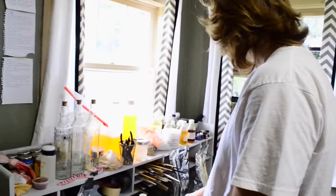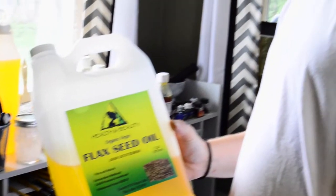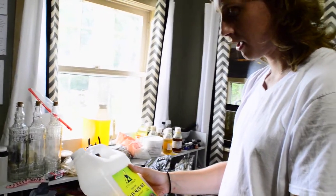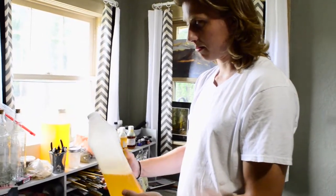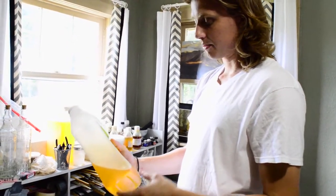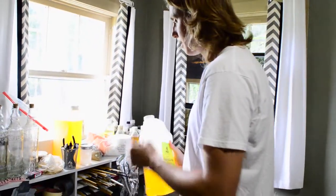This is everything I need to make all my paints. I have organic flaxseed oil. So this is straight from the farm, cold pressed. And I open this, I let it oxidize, and then I slowly refine it until it's usable linseed oil that I use to grind my paints with.